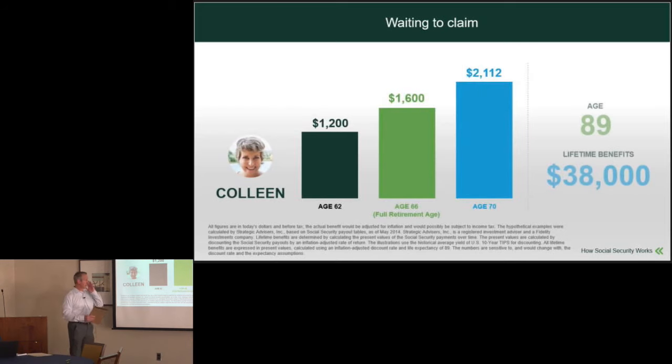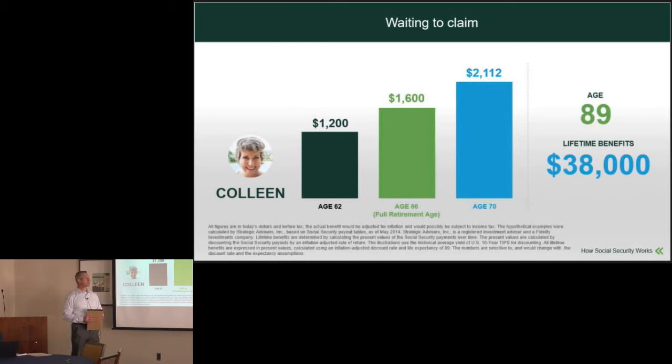So here's just an example. Colleen here, if she retires at age 62, she gets $1,200 a month. She delays to age 66, her full retirement age, she'll get $1,600 a month. If she waits till age 70, she'll get $2,112 a month.